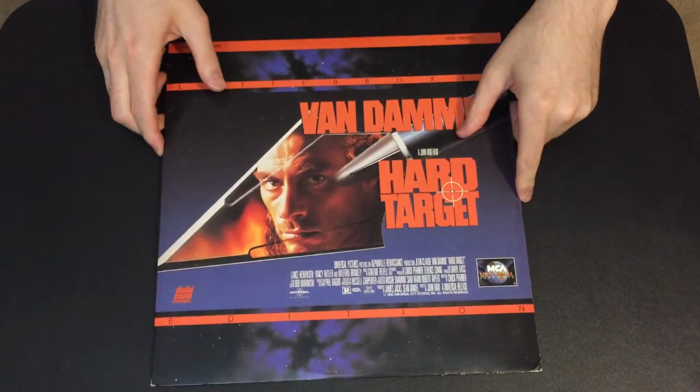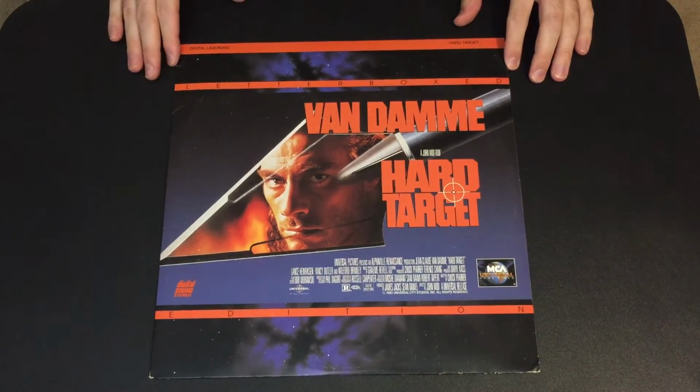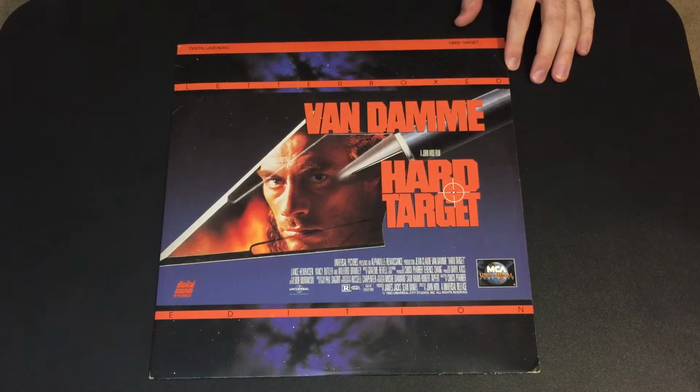of course, John Woo, and this is the standard Universal release of Hard Target. Like Timecop, I always thought I would pick this up if I found a good condition cheap copy, and I actually found both of these at the same time, so that was pretty cool.